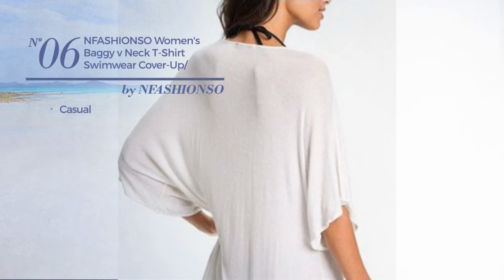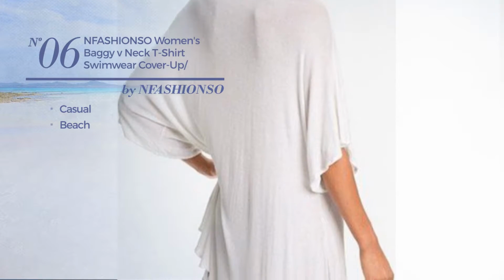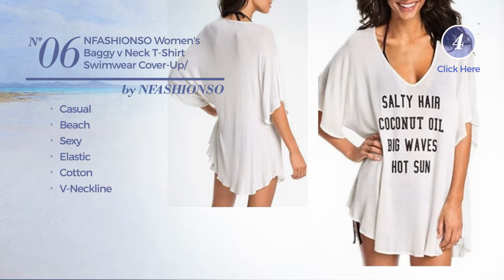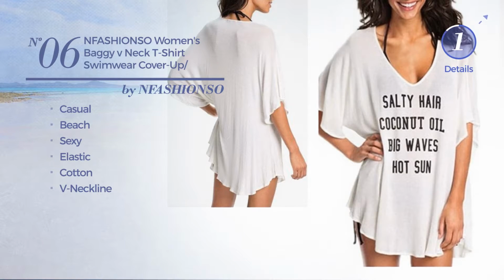Number 6. A Casual Beach T-shirt. Featuring a sexy design, crafted from elastic cotton, with a V-neckline. Available in two other colors.